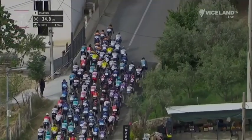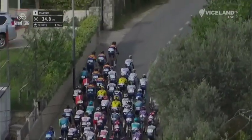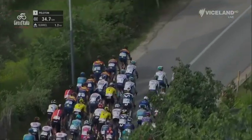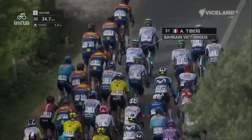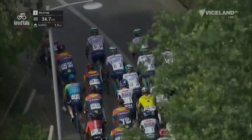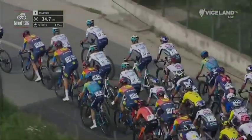Now Carlos Verona has taken to the front of the peloton for Lidl-Trek, the Spanish climbing domestique. Big engine. He is very good at setting a high pace on climbs like this. Not a big fan of descending though. Certainly not going down too quickly, as we see Antonio Tiberi towards the front.